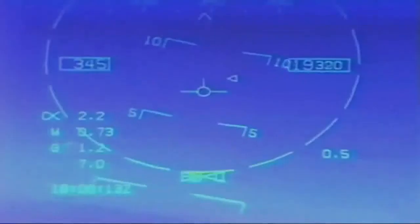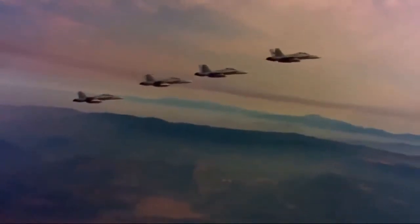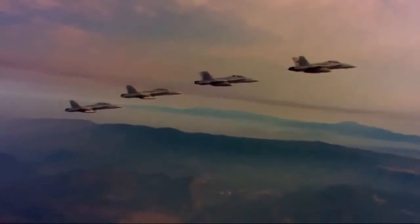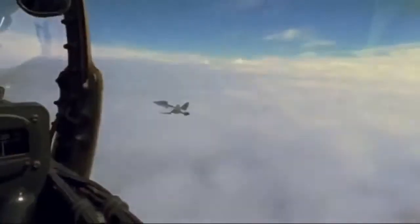F-A-18s also track targets using highly advanced radar technology, housed in the nose of the plane. These unique systems allow the pilot to switch between air-to-air and air-to-ground modes with a push of a button. Integrated into an electronic network, the F-A-18 takes on a central role in frontline operations. Through satellite data link, the radar, map, and weapons displays of the F-A-18 cockpit can be seen by fellow aircrew, as well as commanding officers in the carrier strike group. The frontline F-A-18 becomes the eyes and ears of an integrated battlefield.